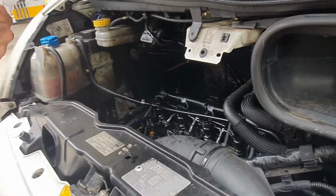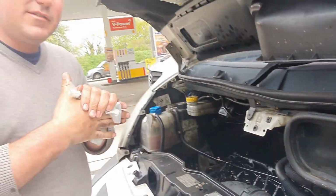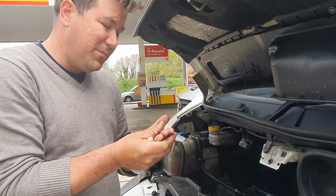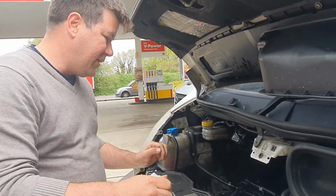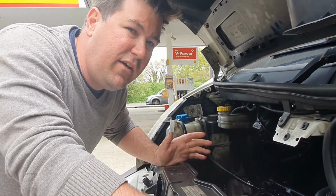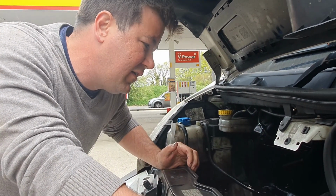It's a little bit frustrating because we spent a lot of money trying to get this engine sorted, and this is our second trip. But you know, things do happen. When you start it, it still sounds fine and it's still idling nicely.